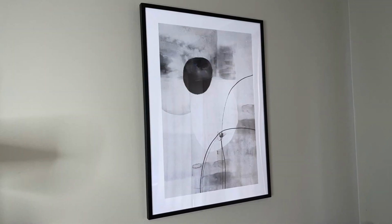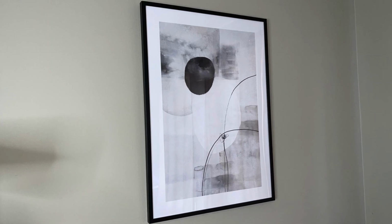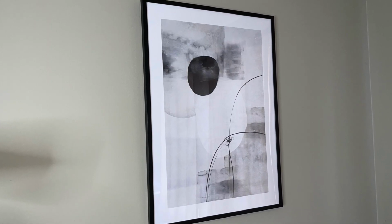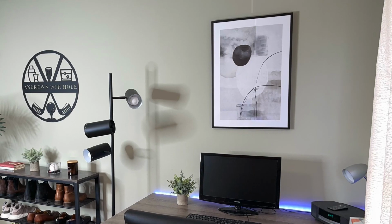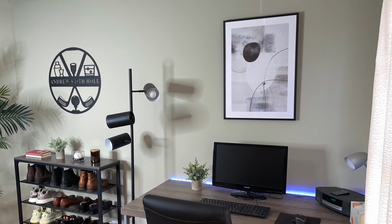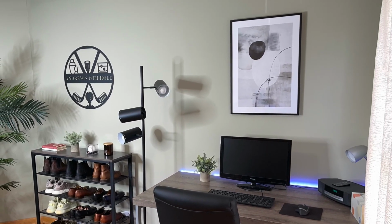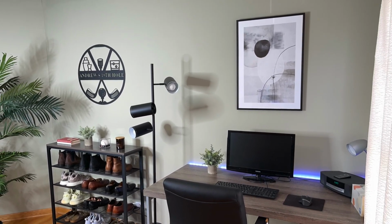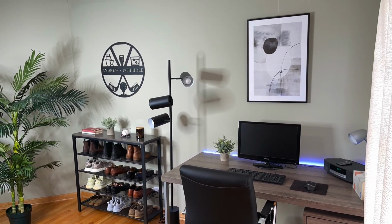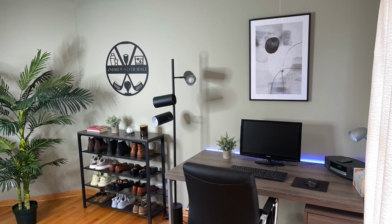Above the desk, I again chose to stick with the same neutral color patterns of this room by getting this abstract art piece from Decenio. I chose a black frame because it goes really well with the piece, but also because I have a lot of black accents on this side of the wall. If you guys have seen a few of my videos from the past, this entire wall tends to be the background for a lot of my talking videos.